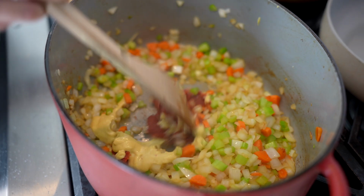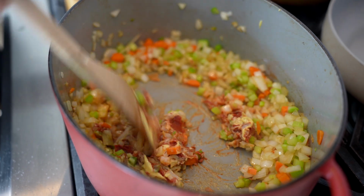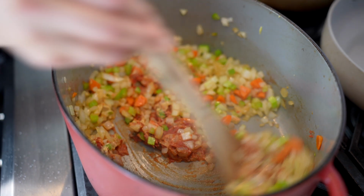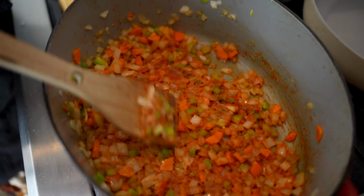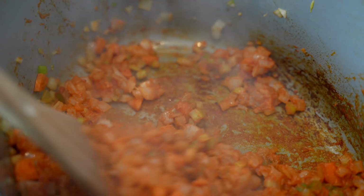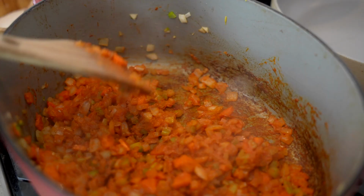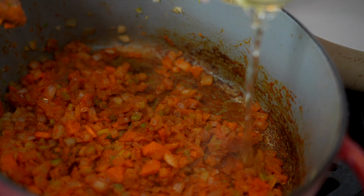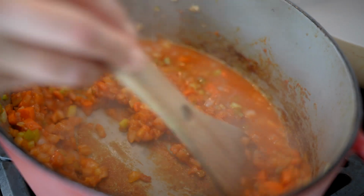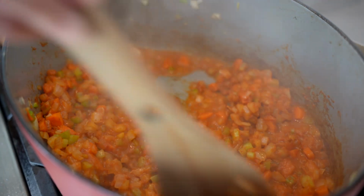We're going to spread this out onto the bottom of the pan, kind of create like a thin layer, and we're gonna cook it. We're gonna toast it. This is gonna give us a sweet caramelized flavor. So this is what we want, that nice golden brown color on the bottom of the pan. Look at this, gorgeous. We're deglazing with white wine. And we're gonna scrape everything off the bottom. This is all the flavor.